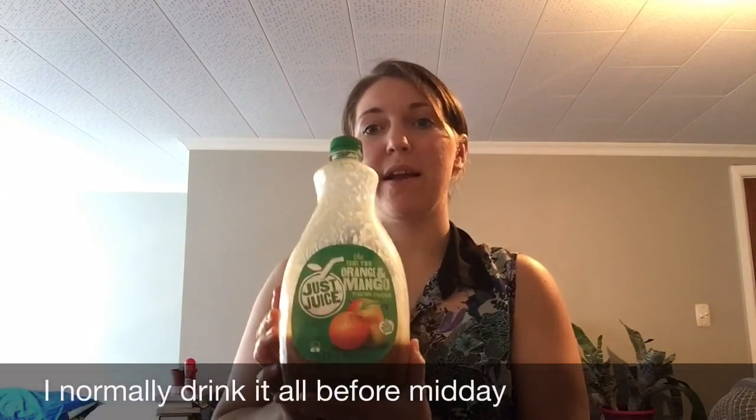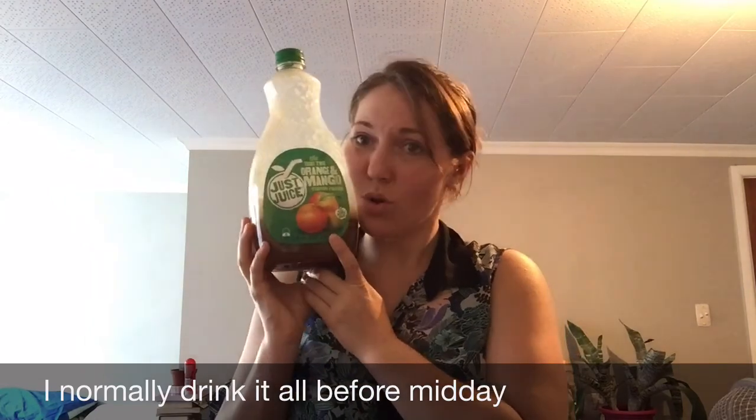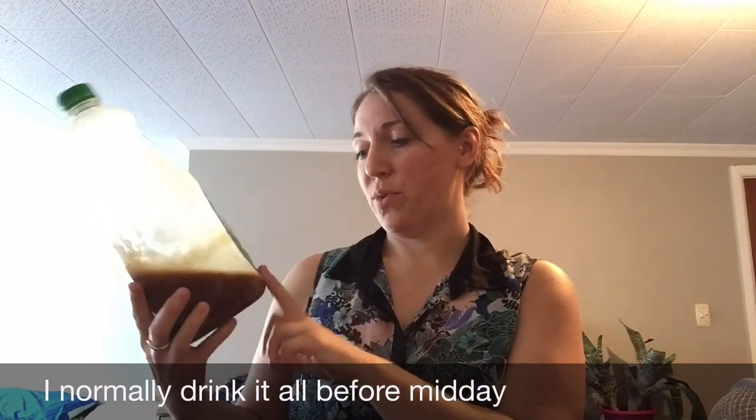So I have the leftovers. I haven't drank it all yet and I'm just about to. I always put it in a big bottle because it makes so much. This is a 2.8 litre bottle, and because it gets quite foamy when you blend it up, with the foam it probably comes up to about here, so it makes nearly 2.8 litres of Gatorade.